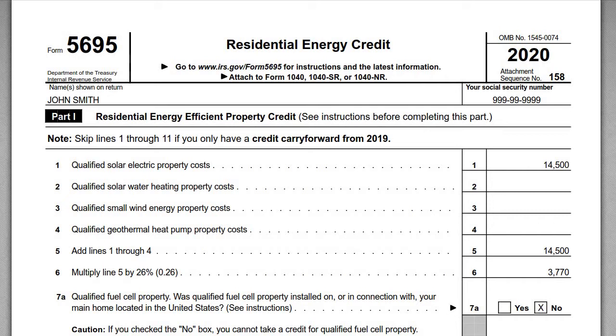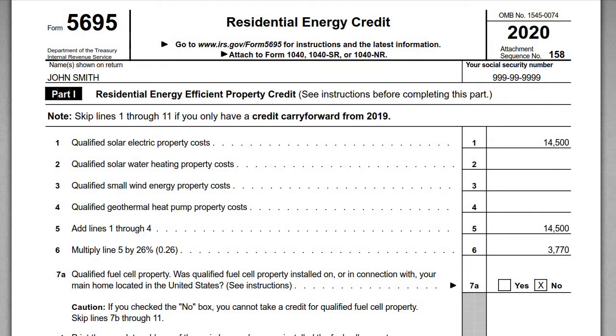So the form that you need to file with your tax return every year that you incur these costs is the Form 5695. And they break down to a couple of categories here, right? They have solar electric property costs, water heating, wind energy. In this case, John did solar electric, right? So the improvements he made were the solar panels on the roof.